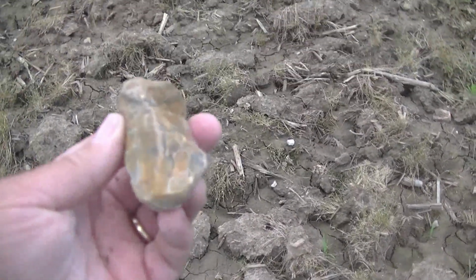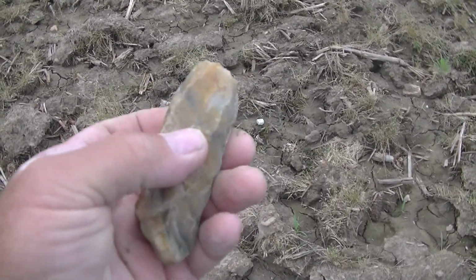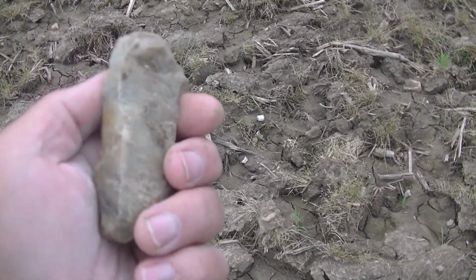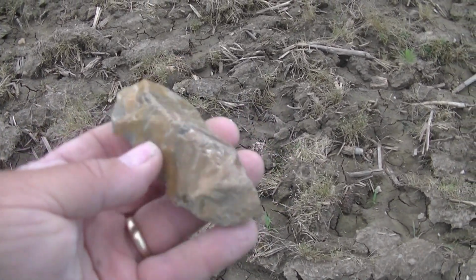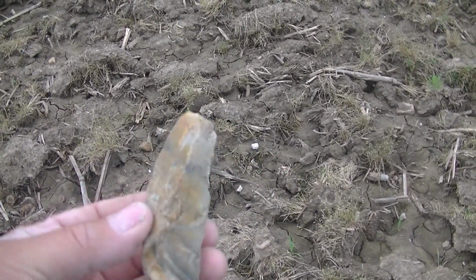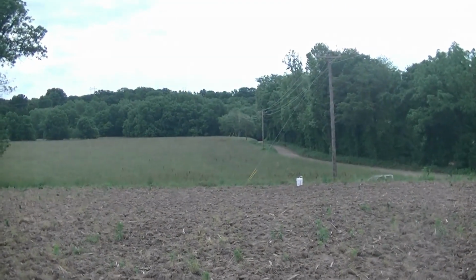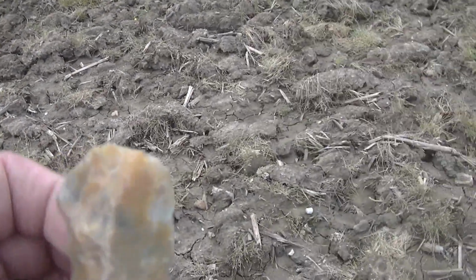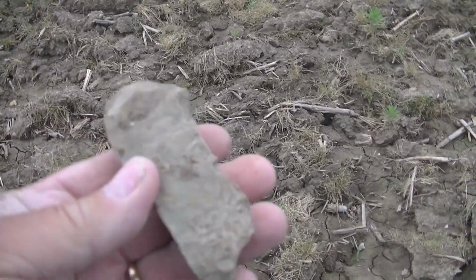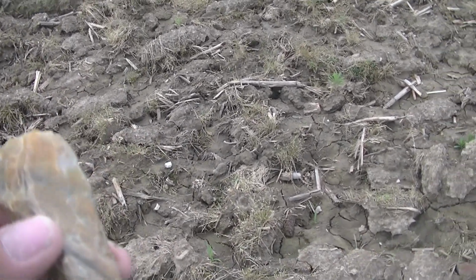I always get a kick out of things like this. Here's a spent core. You can see where flakes were drove off of it. Worked around, they got to where there wasn't nothing else. They couldn't make a tool out of it. But you see that patina? That patina shows that it was in the creek at one time. So thousands of years ago, for whatever reason, they picked this rock up. You can see some clear chert in there. They brought this thing up here to work. I think that's cool.